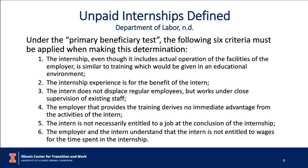They are conducting and doing work, but the whole focus of it is education and training. Number 2, the internship experience is for the benefit of the intern. Again, like we said, they are the beneficiary. They are the ones winning here. They're getting this training experience.